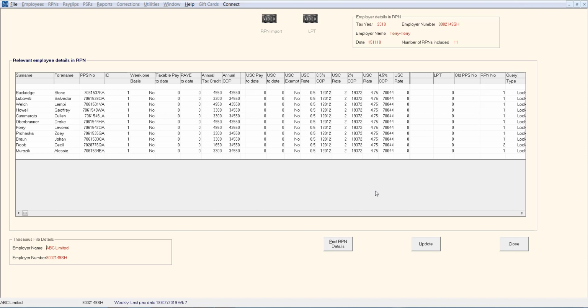Please note, an RPN response can only be received from Revenue for an employee where a PPS number has been provided and the PPS number has been entered in their employee record. If no PPS number is given to the employer, emergency tax will continue to apply until such time one is received. In addition, if it is the employee's first ever employment in Ireland, they must first register their new employment themselves using the Jobs and Pensions online service before an RPN can be received for them.